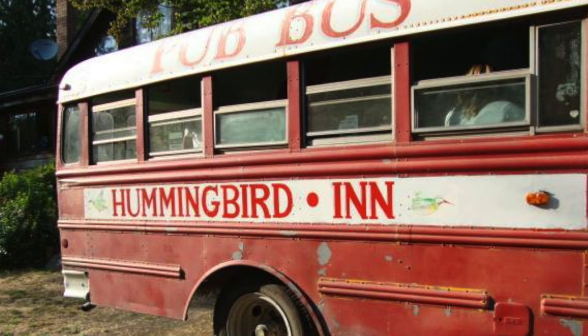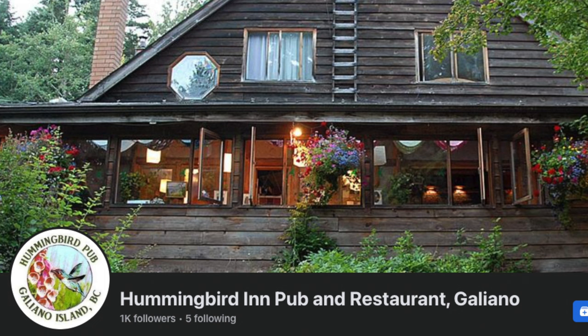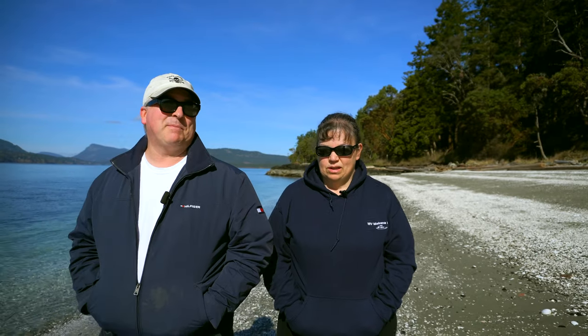I don't know if they still have it, but they used to have an old school bus called the Hummingbird Pub Bus, and it would pick you up just outside of the park entrance, and you could get a ride to the Hummingbird Pub on Galliano Island. And at that time when we went, it was free. You'd get a ride to the pub, have your dinner, and then get a ride back to the park, and you'd get dropped off outside the park entrance. So yeah, real experience and a real highlight. Definitely extra points for that.